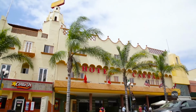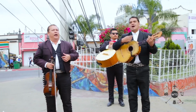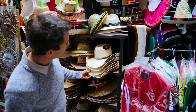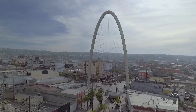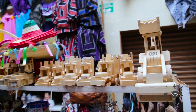Revolution Avenue is by far the heart of tourism for TJ. All the first-time TJ visitors are definitely going to go to Revolution Avenue. You have to go. You've got to see it. It's interesting. There's a lot of stuff to be seen. But while you're there, just keep in mind there's definitely more to TJ than just Revolution Avenue.